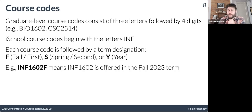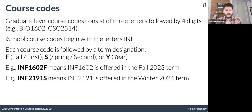So INF 1602, the first required course you will take for the concentration, is being offered in the fall. That's why its course code is INF 1602F. INF 2191, the course that I'll be teaching in the 2nd semester that you'll be taking with me, is designated S because it will take place in the winter of 2024 term.